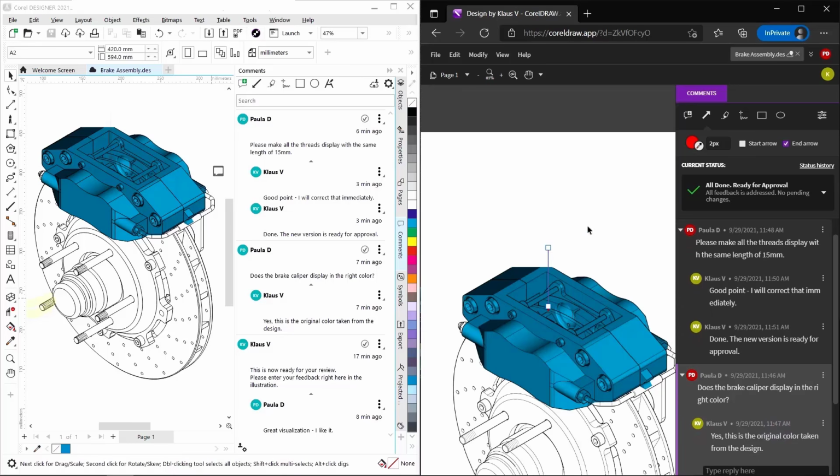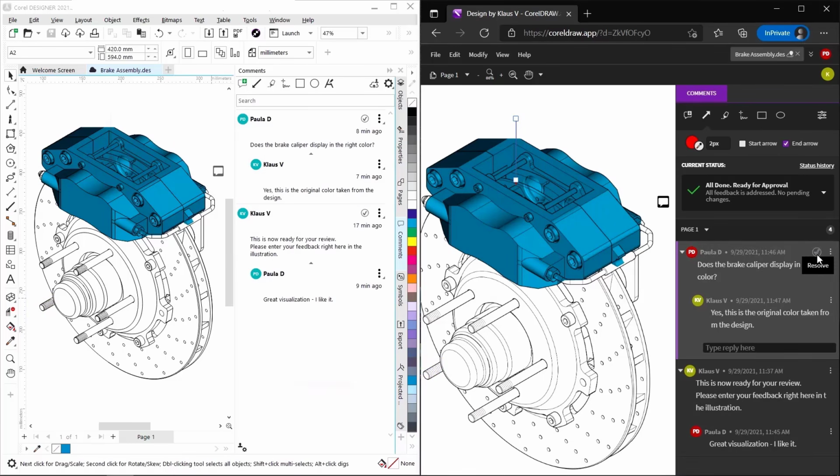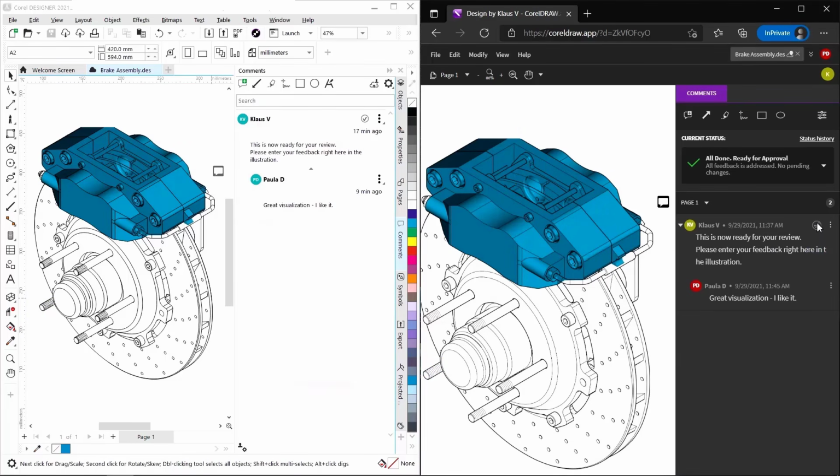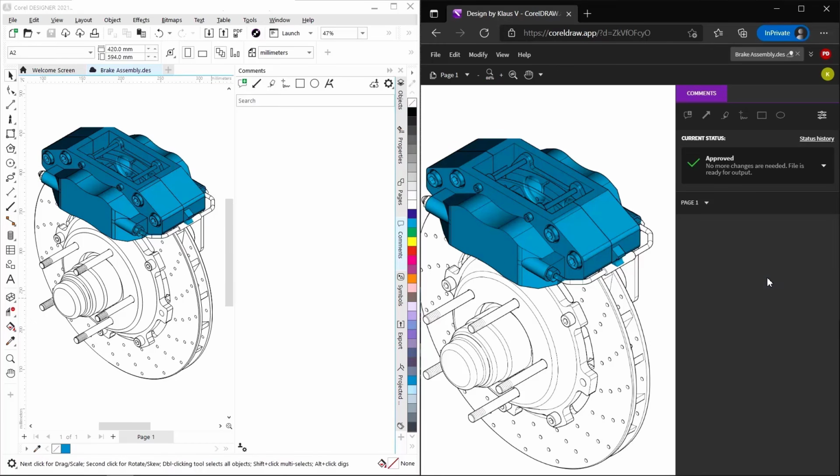While everything is now resolved and changed, the user has changed the role of the reviewer to approver. This person now resolves all comments and approves the file in CorelDRAW.app as a final step. So with CorelDRAW.app, communication directly in the work file goes far beyond any annotated document.